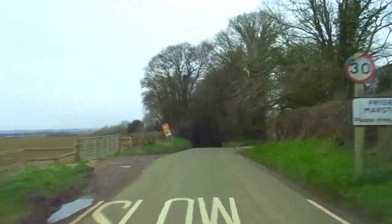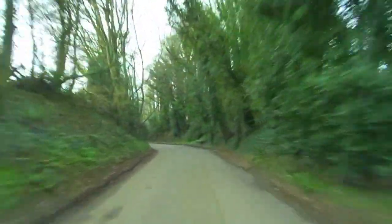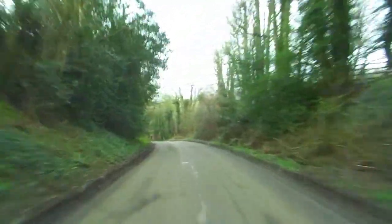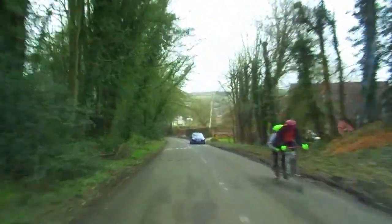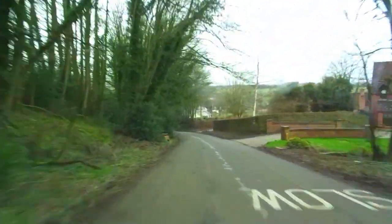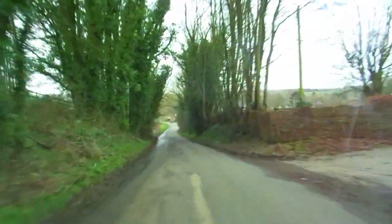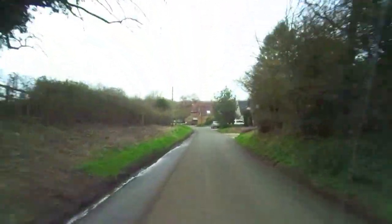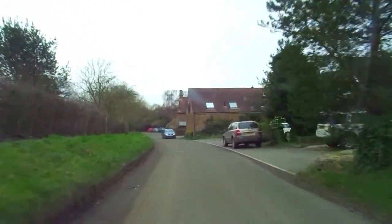Anyway, we're descending into Priors Marston. This is a Coventry postcode, CV47, but it's actually a Northamptonshire location. So postcodes are an absolute nightmare when it comes to deciding where places are, and invariably for sat-navs as well, postcodes are absolutely rubbish. After 300 yards, turn right, the green, then bear right, the Holloway.